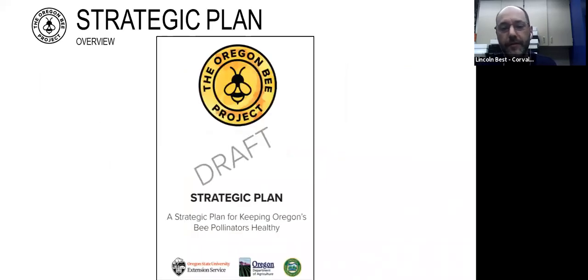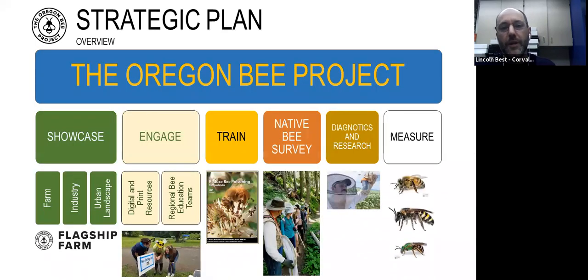As part of the project, we've developed a strategic plan, and this is kind of what it looks like. This is the basic overview. We want to showcase, we want to engage people, we want to train people. Training could mean how to apply pesticides responsibly. Could mean training people in bee taxonomy, which is one of the things I do here. Could be training people on how to take care of their honeybees better and developing, as you can see, diagnostic tools and doing research, and so on.